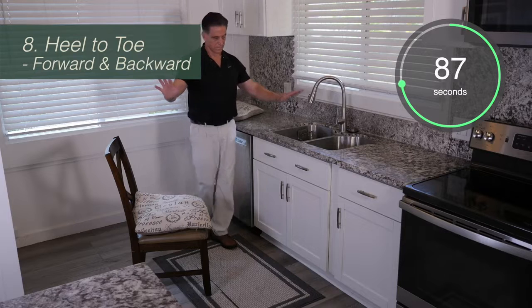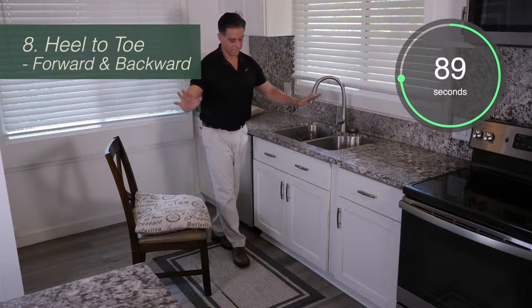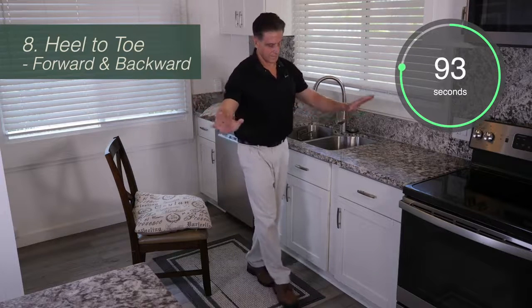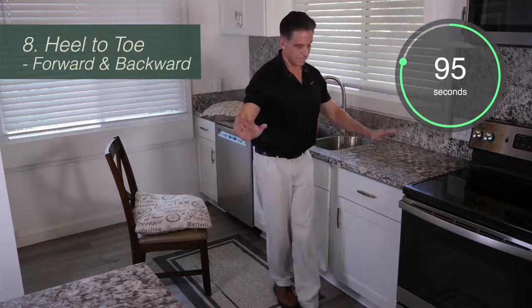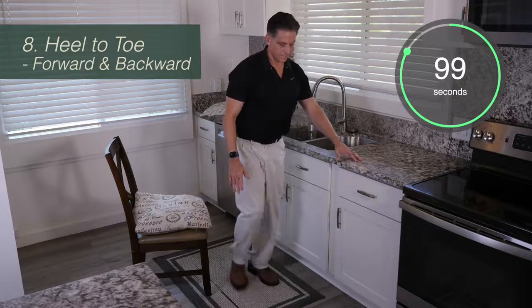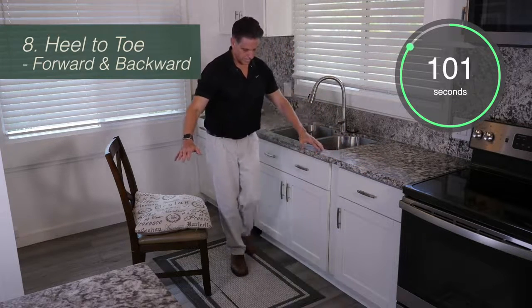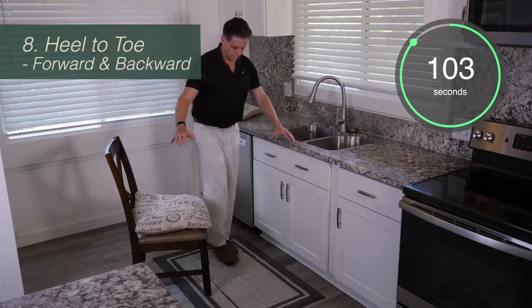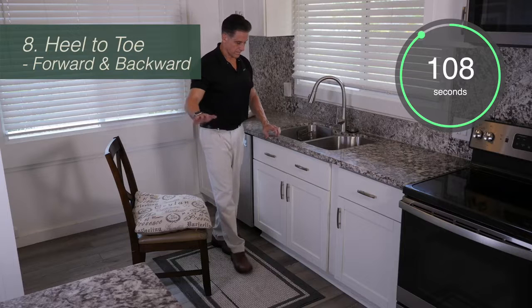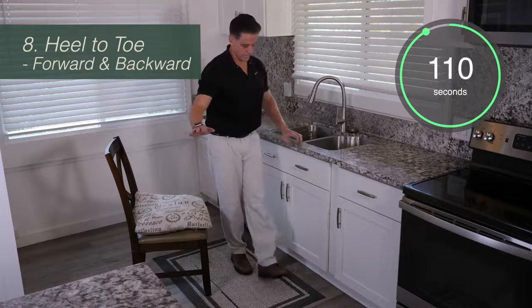Now, as you get better, you can speed this up a little bit, but you never want to leave the safety of the countertop. You always want the countertop to be on one side of you. And if you're finding that this is all too difficult, I would try the level 1 exercises until you get a bit stronger and more balanced, and then you can try these and you might find that these are a lot easier.